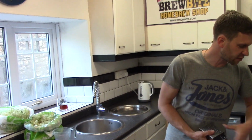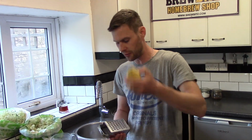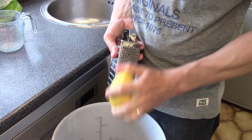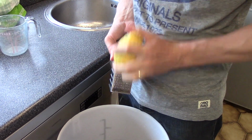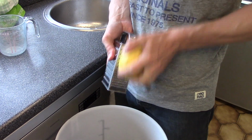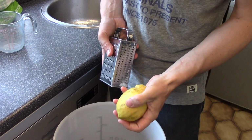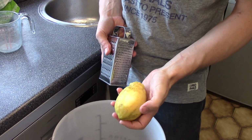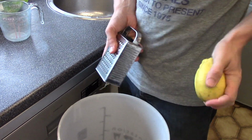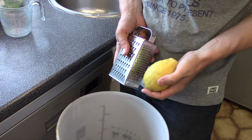What we need to do now is take one of our lemons and grate the outside of the lemon off. What we don't want to do is take the white part; we want to take the yellow part off and leave any white stuff. We don't want that because that adds a bitterness we don't want. So grate in the rind of 2 whole lemons.